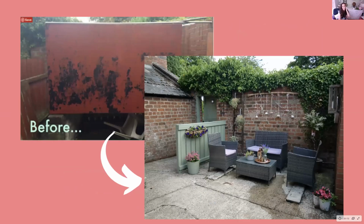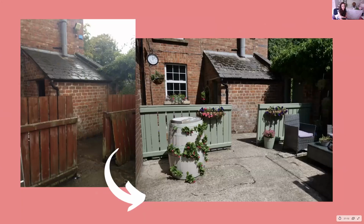So then this is a little courtyard that I did, and it just shows with a little bit of TLC what you can do. And this was an old oil tank. I got rid of it and put it in my little coal shed. And then I cut down the fence. If you can see here, literally I just took off the top of the fence, and I had an old floorboard and I put it on the top and painted it.